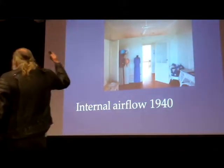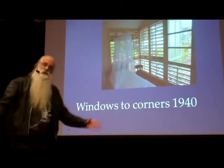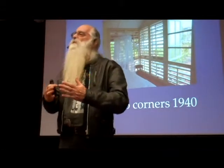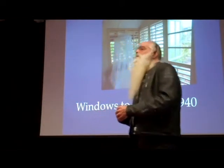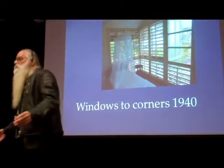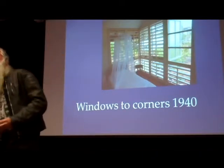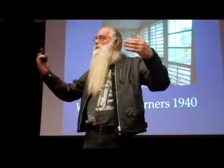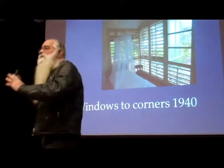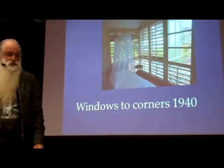He didn't take the walls to the roof if they were crossing the breeze. He also gave them louvers, and he took his windows to the corner of the building, and he made the windows full length. So if you were sitting in the room, or if you were lying down in the room, you still got the breeze. The windows going to the corner means that it doesn't matter which way the breeze blows past the house, it's going to draw air through the house. And you notice that the windows are capable of opening 100%.